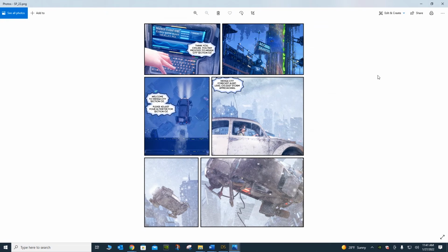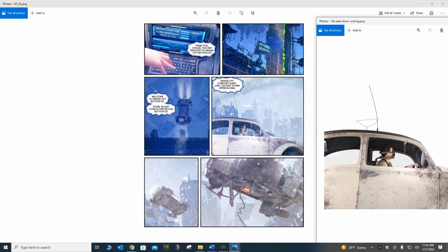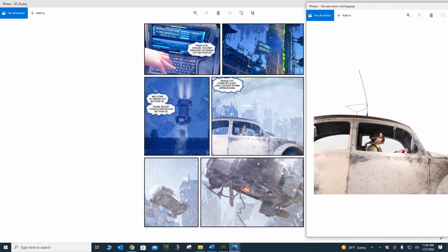So let's take a look at what this is. This is them at the gate. So a shot like this started out, and this is just this panel of the storm arriving. Started with this. If you can see that. This shot is here, and this is him looking up at the dust storm.